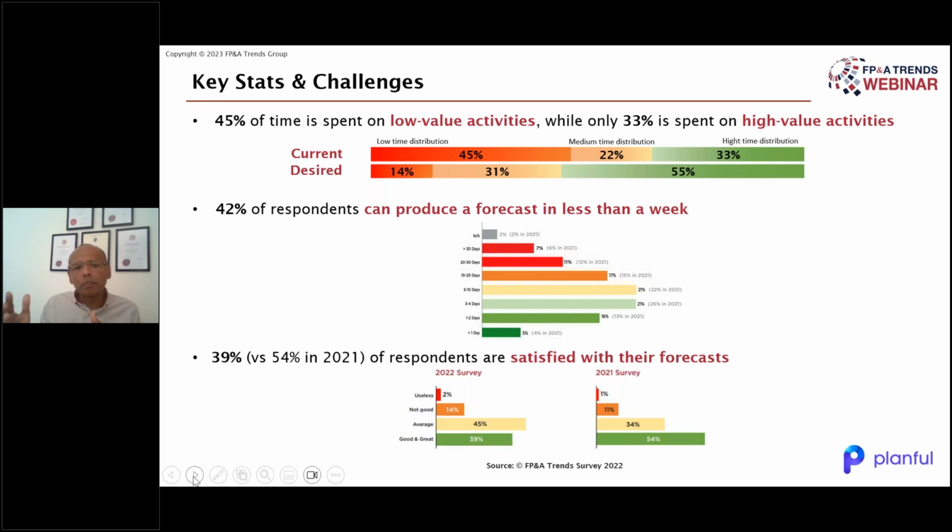How long does it take to produce a forecast? 42% can produce a forecast in less than a week. What about those 58% who can't? Aren't the forecasts irrelevant straight away? Question for you. 39% of respondents are satisfied with their forecast. So of those who can do them, only 39% are satisfied.